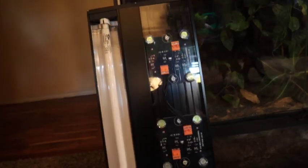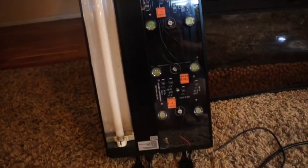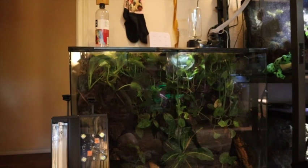And I already have an extra UVB strip outside that I'll be using for Blue. So Blue will still get his UVB, there's no big deal there. But instead, I'm just switching out the fixtures for my benefit and for the benefit of, well, all the animals. So we're going to go ahead and get this beast of a light right on top of the enclosure there and see how it looks.